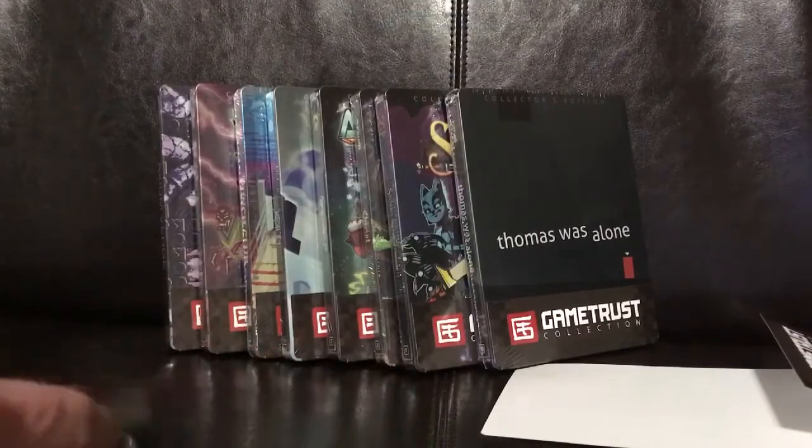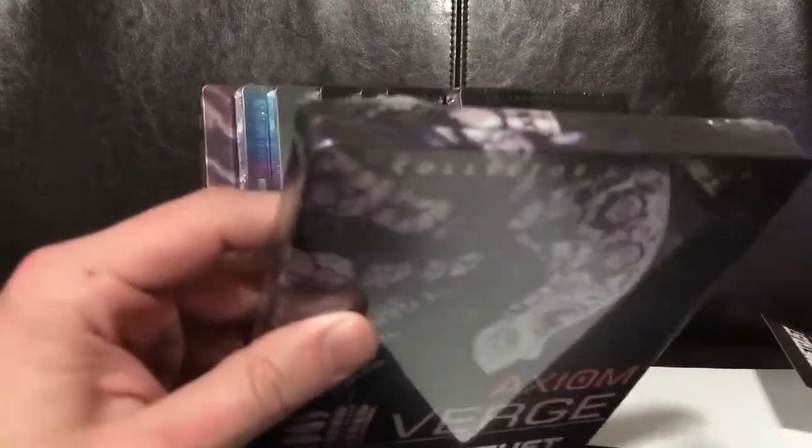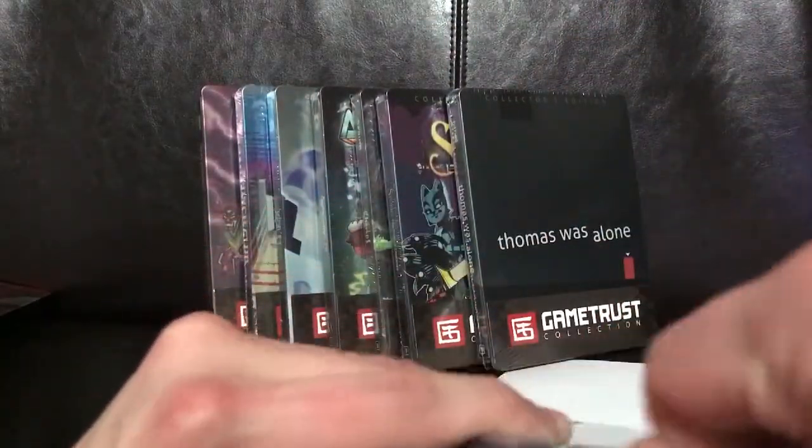So I'll keep going, guys, just to speed this up a little bit because I've got 8 more to go. I'll keep going a bit quicker. I just want to show you all the different sides of the Steelbook so you guys can see them.